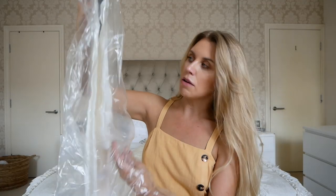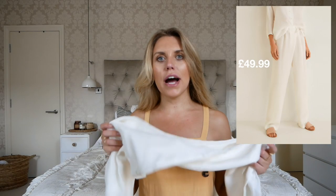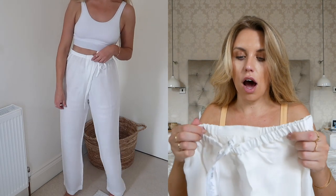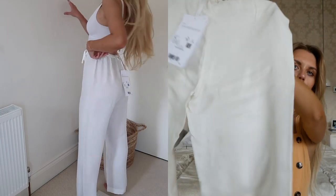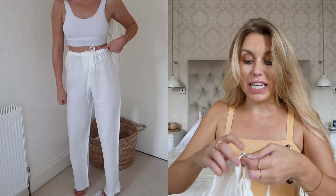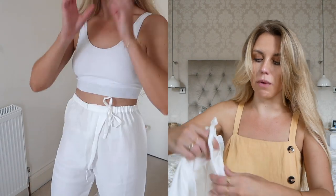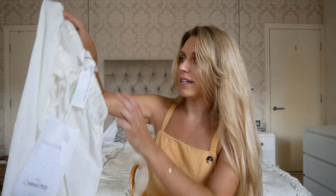Something else from the Committed collection now, and it is a pair of trousers. Oh my god, these feel amazing. These feel so soft, so luxurious. Oh, I love these. So they're a really wide leg pant. They're thin, maybe as beachwear would be the only option just because of how thin they are, or like a longer top maybe with them. These are made from Lyocell and these are in a medium.